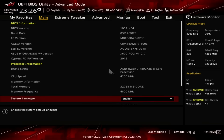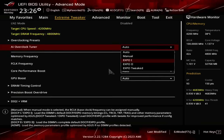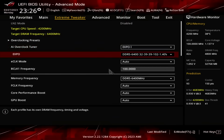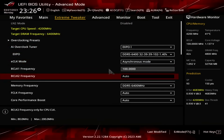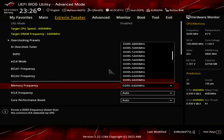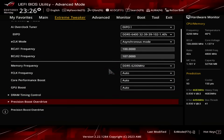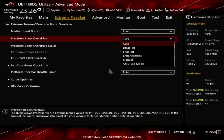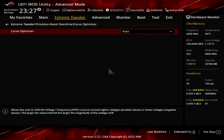Upon entering the BIOS, go to the Extreme Tweaker menu. Set AI Overclock Tuner to EXPO 1. Set Eclk mode to asynchronous mode. Set BCLK2 frequency to 107. Set memory frequency to DDR5 6200. Enter the Precision Boost Overdrive submenu. Set Precision Boost Overdrive to enabled. Enter the Curve Optimizer submenu. Set Curve Optimizer to per core.